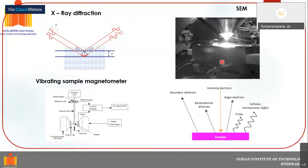Once electrons fall on top of the sample, there will be many outputs, like secondary electrons, backscattered electrons, Auger electrons, X-rays, and cathodoluminescence light. These are the outputs from the sample once the incoming electrons fall on the material. The origin of these outputs may be from different locations of the material, but these are the outputs once you impinge the electrons on top of the sample.